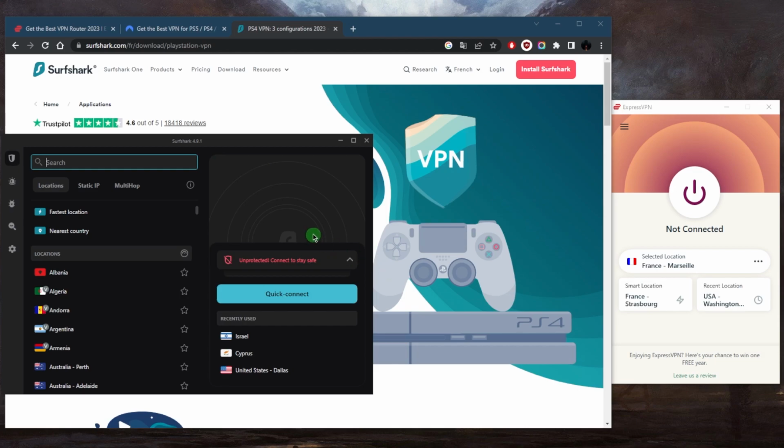Usually, to be able to do that, you'll have to install your VPN on a router so that everything that's connected to that router will naturally be secured by the VPN. But with Surfshark, you can just share your account with as many devices or friends or family members as you would like, and you'll be good to go.